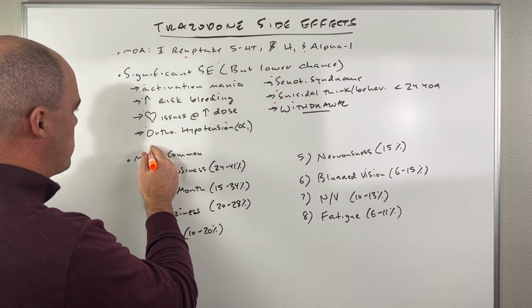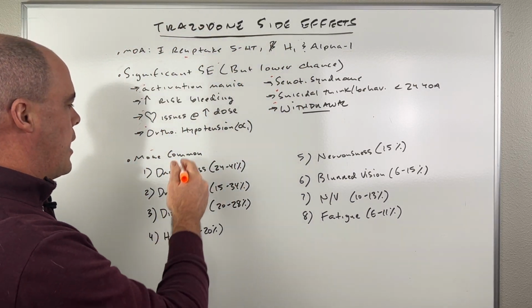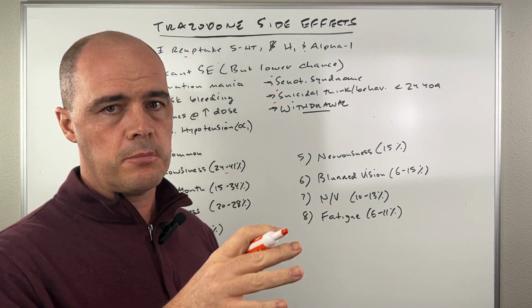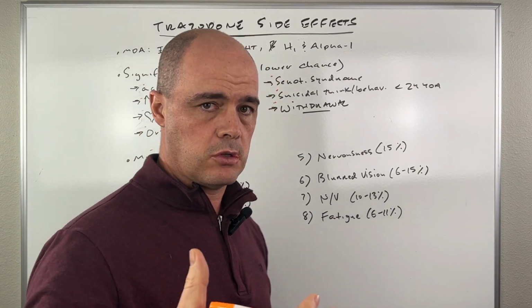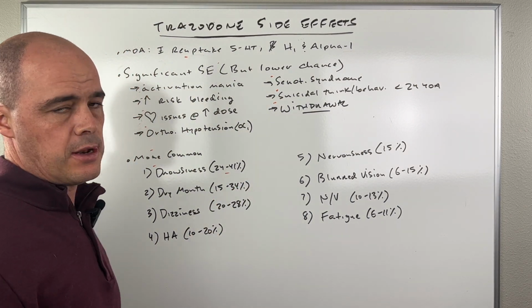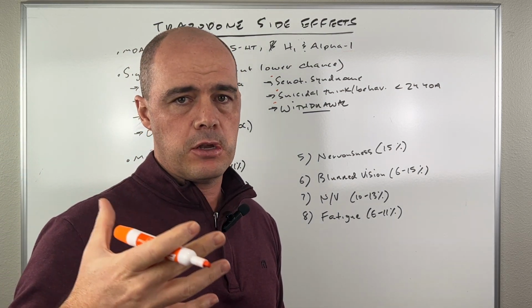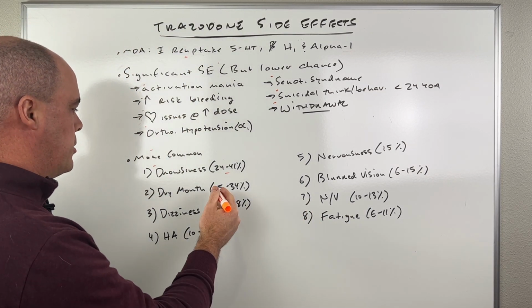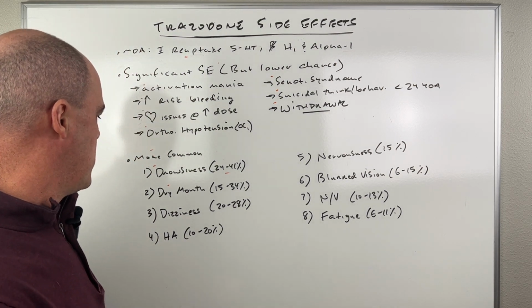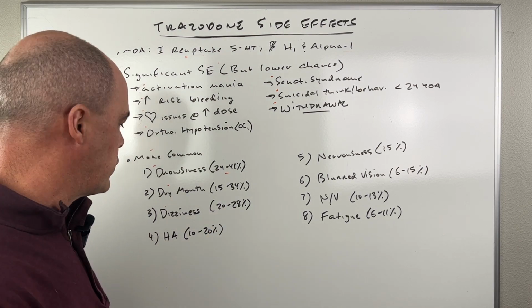Now let's talk about some of the more common things we see. Okay, maybe not as serious, but much more common. I've mentioned drowsiness a couple times. We can see drowsiness, and the ranges are because of the ranges of dosages that you can see. So 24 to 41% of people will experience drowsiness. The severity, how serious that is, it varies by person, but it's very common. It's very common to see dry mouth, 15 to 34%. Dizziness, kind of related to that orthostatic hypertension, 20 to 28% of people.